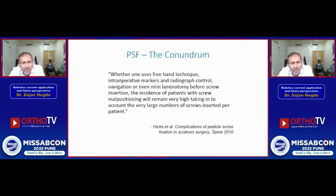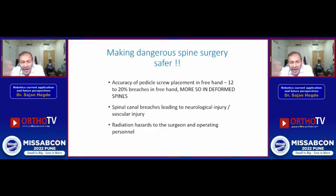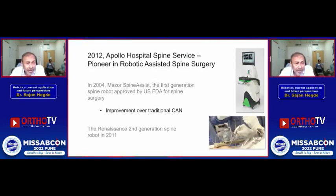So the conundrum is whether one uses freehand technique, intraoperative markers, radiographic control, or navigation, mini laminotomies. The number of malpositioned screws will continue to remain very high as long as we do not have the tools like the pilots have on the right side, which you saw in the beginning of the presentation. So it's all about making dangerous spine surgery safer and also reducing the hazards to the surgeon and the operating team. We were one of the earliest to start using the robot.